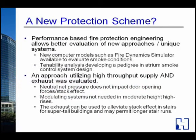So I'd like to propose a new protection scheme. It's something I've thought about for a while. And again, it takes advantage of this performance-based evaluation. It looks at tenability analysis in the stair, using new tools such as Fire Dynamics Simulator. Tenability analysis has actually been developing a pedigree within the fire protection community, and more of an acceptance by approving authorities.